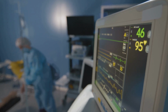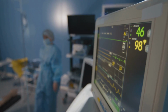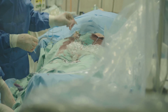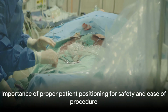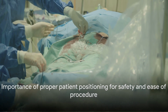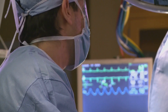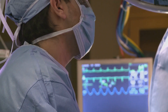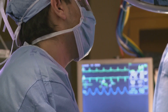In conclusion, correct patient positioning is a crucial step in the process of inserting an internal jugular central line. It not only makes the procedure easier to perform but also plays a significant role in minimizing potential complications. So, always take the time to ensure your patient is correctly positioned before beginning the procedure. It's not just about making your job easier, it's about ensuring the safety and comfort of your patient.